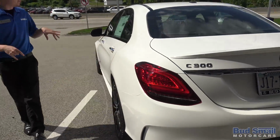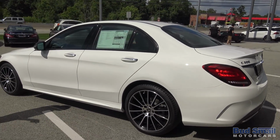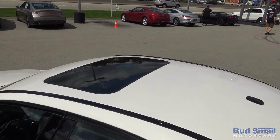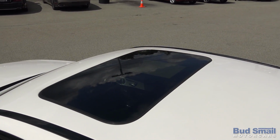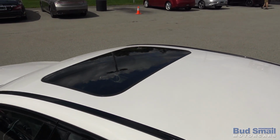Moving around one more time, you're going to notice again those night package elements that we talked about. Really slick, sporty look, and actually even now an all-new standard sunroof on the C-Class. There is still the optional full glass panorama roof, but the roof you see before you is standard.